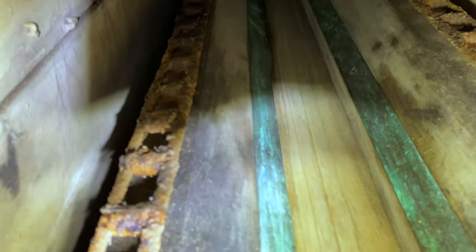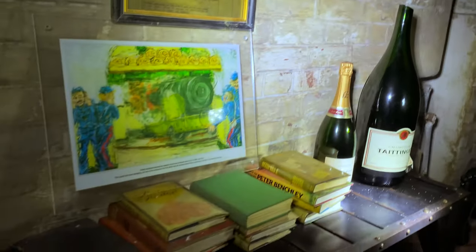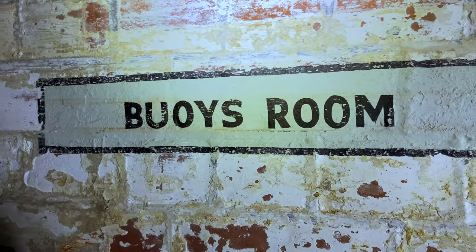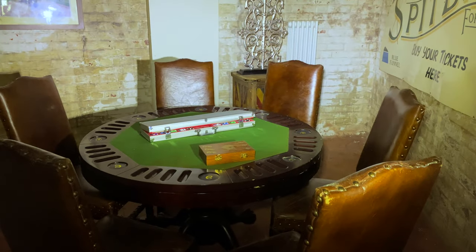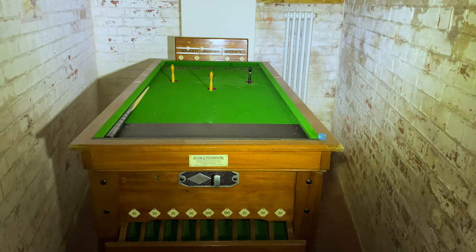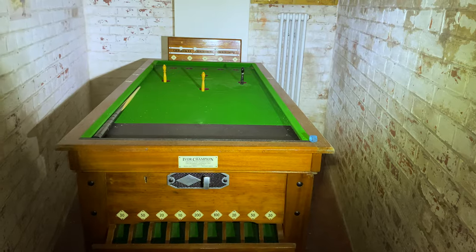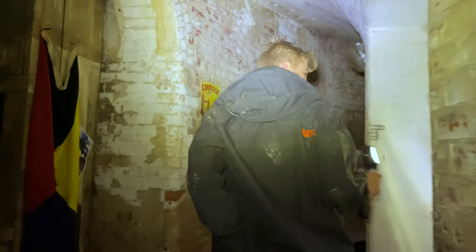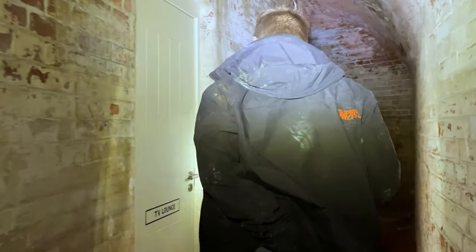This is a proper shoot. Look up. Hang on. Oh, my God. Goes right to the top. So they used to load the ammunition up and down. Look! No, seriously, look at the poker room. Oh, man. This is crazy. Oh, no way. This is worth 100% the money. There's a bloody bar.